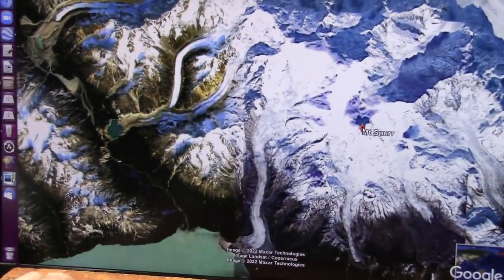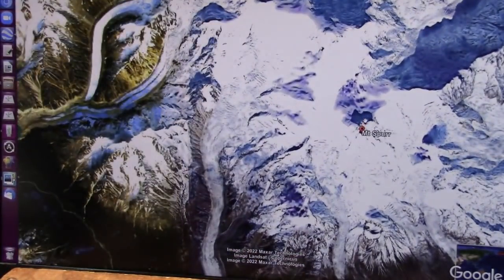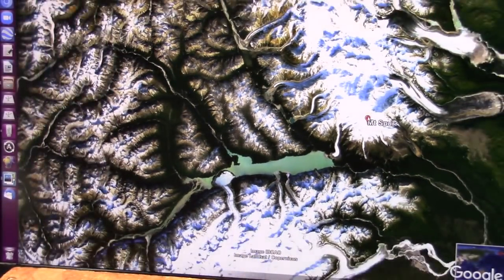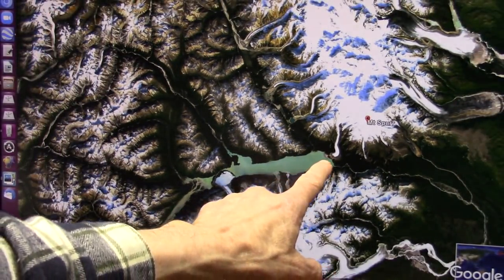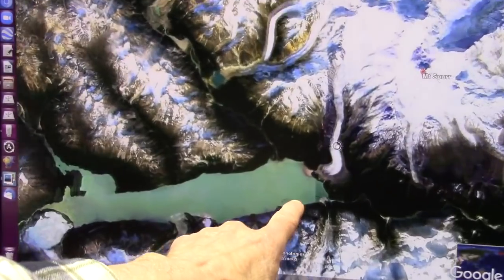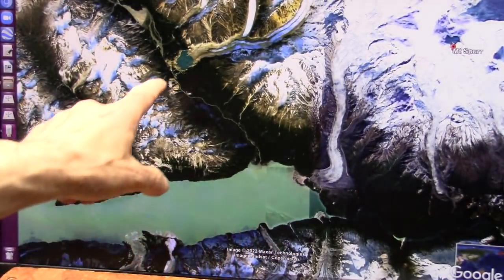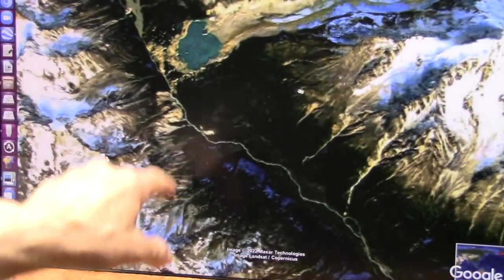And guess what Mount Spur is? It's a rectum. I'm not kidding you. It's a rectum. And you see this here? You see this feed off of here? Why is that this color? Why is it green like that? And why is this one like real darker green?